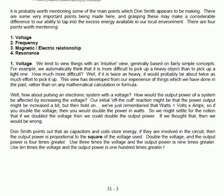Well, how about pulsing an electronic system with a voltage? How would the output power of a system be affected by increasing the voltage? Our initial off-the-cuff reaction might be that the power output might be increased a bit. But then hold on, we've just remembered that watts equals volts times amps. So if we double the voltage, then we would double the output power. If we thought that, then we would be wrong.